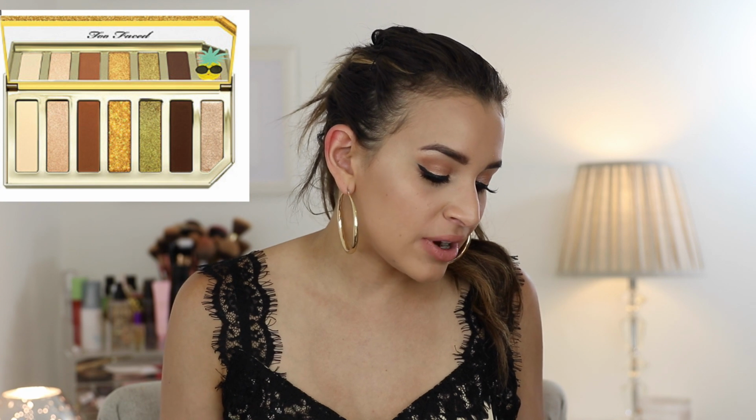All right, so moving down to Tuesday, September 10th, and this isn't a product that I've tried before, but this is actually something I've been wanting since it came out last year. This is from Too Faced. It's their Tutti Frutti palette, especially the pineapple one that's gold and brown and green. It's going on sale from $34 to $17. I've been really wanting this palette.